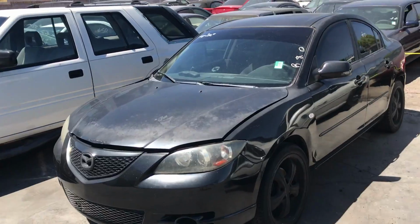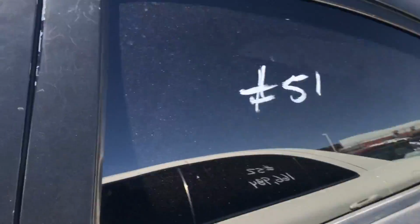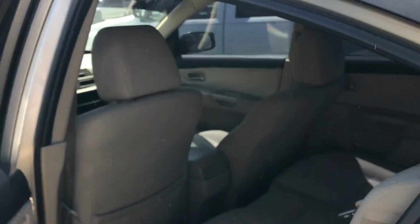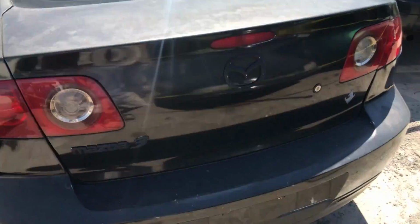Now this Mazda 3 might be the one. $130 for the key. Tan interior. You guys know what I think about tan interior, so that's a downside right there. But I'm sure you can probably get this thing for super cheap.